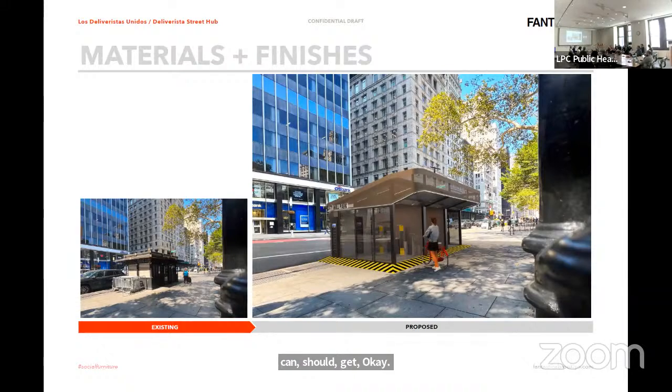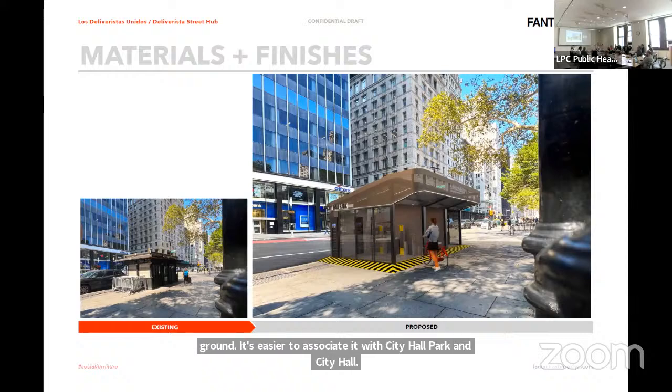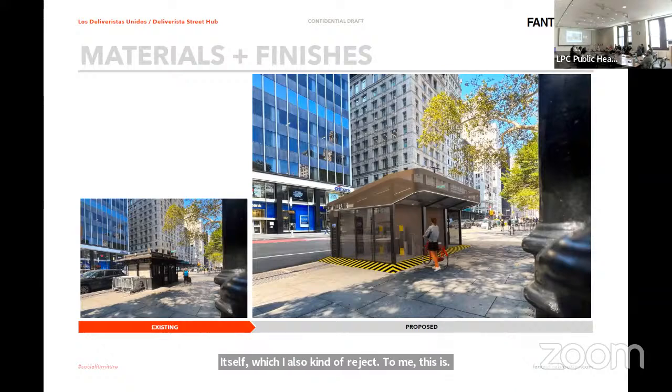Likewise, I think. It's hard to associate this visually, only intellectually, I guess, with the African burial ground. It's easier to associate it with City Hall Park and City Hall itself, which I also kind of reject. To me, this is street furniture, and visually it relates to the street, whether that is an appropriate thing for a Landmarks Commissioner to be saying, I'm not sure, but it just is. It's already been noted by Commissioner Chu that this is like a bus shelter, like a restaurant, part of the city street system. I've walked this block for, I don't know, 40 or 50 years now, and I find it to be one of the more unpopulated sidewalks in its width and just general density. To the degree that there's density on Broadway, it's often on the other side of the street. So I don't really have a problem with the size.